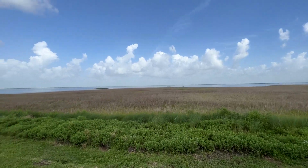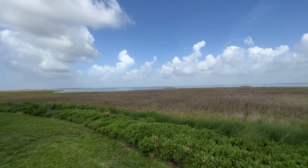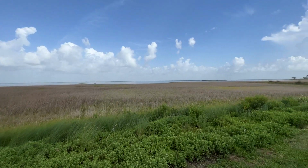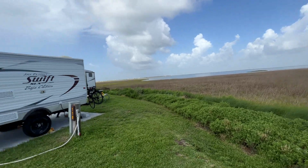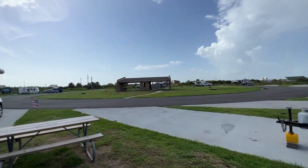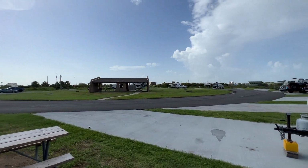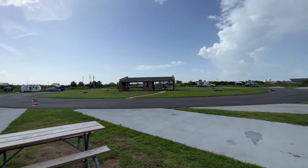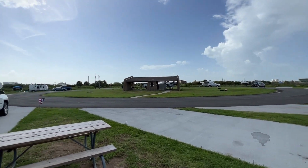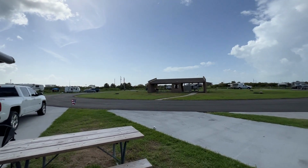This is where you're gonna have more of an opportunity to see wildlife. So you're gonna wanna get one of these sites toward the back. I'm not saying any of the other sites are bad, but you're just gonna get a different view. So it really just depends on where you wanna be. If you're just looking to get out here for a couple of days and it doesn't matter, then they've got several sites up close to the road as well.